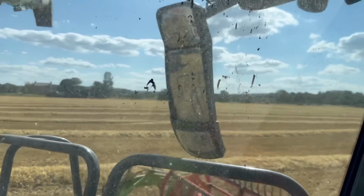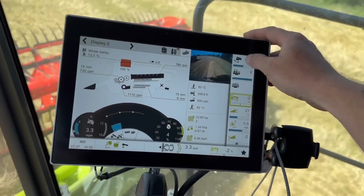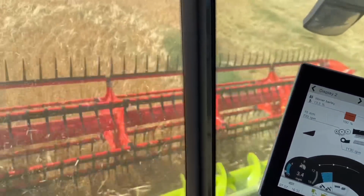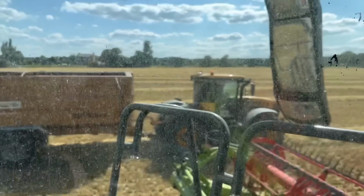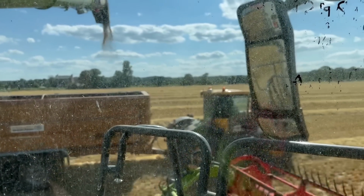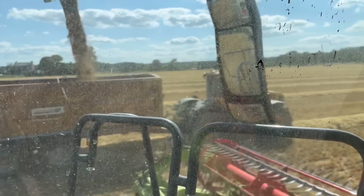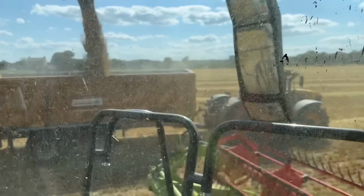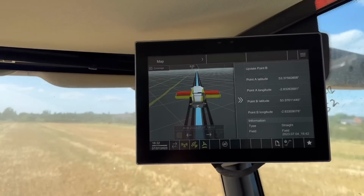Just now in the mirror. You see it? I want to put that to right across. Doesn't seem to remember where it is. A bit annoying. Pulls underneath now. There we go. GPS has been working a dream, to be honest.